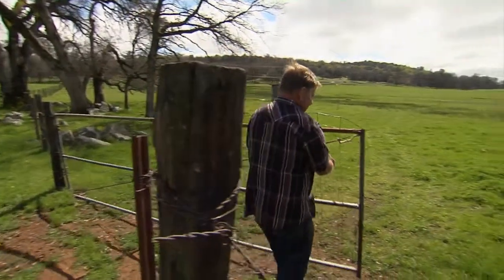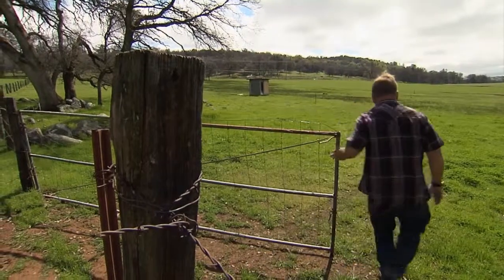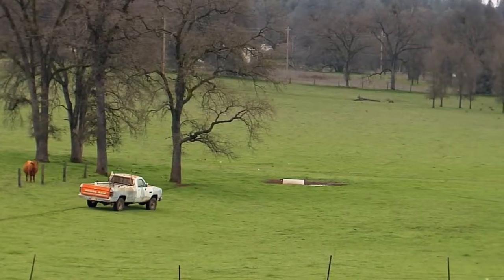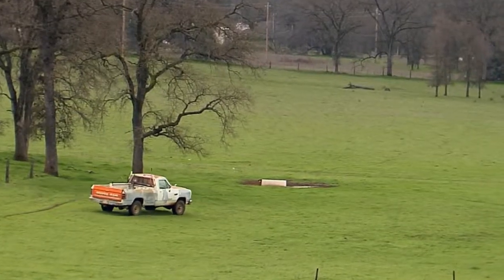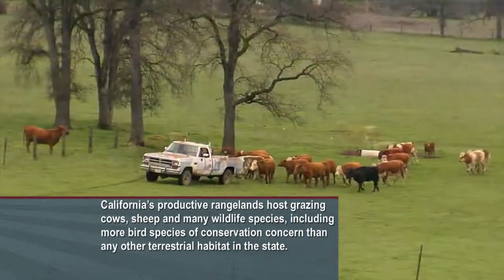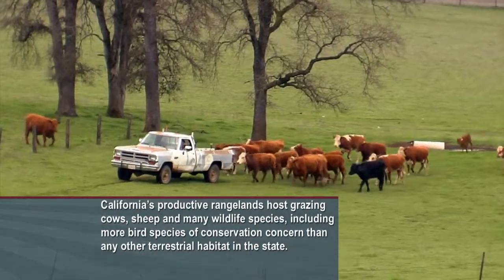I'm George Forney. I'm 60 years old, and I've lived on this ranch all my life. And I'm Tony Forney. I'm married to this guy, and we're ranchers in El Dorado County, California. One of the things we do here is rotational grazing. Rotational grazing essentially means that you're moving animals from one area to another area.